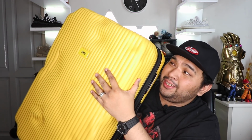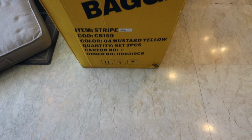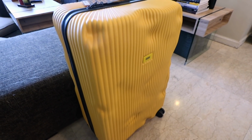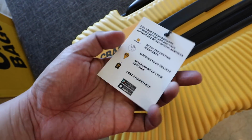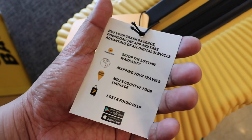So this is what arrived at my doorstep. It is not a box, it is actually a luggage case from the brand Crash Baggage. Crash Baggage is one of the best baggage brands that put a focus on durability and the strength of the luggage cases that they create. And that's actually important because if you've seen the viral videos that come out of our airports here in the Philippines, they just throw around the check-in baggages anyway. And that's, I think, one of the best things about this particular baggage brand. It is made to last, it is made to be thrown around, it is made to be handled with no care. And that's actually the first key item of this travel mystery box.